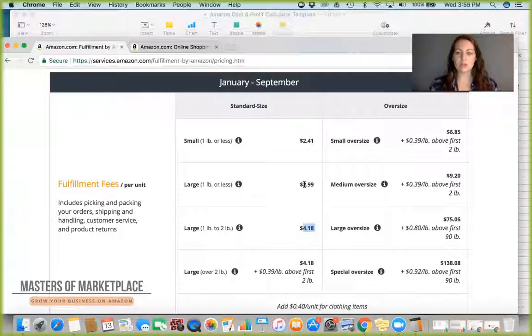So that's where I'm getting this $2.99. It's something that's large or normal size, 1 pound or less, $2.99. Definitely that would be a mug. We might even be able to get the $2.41 with the mug, or say something smaller, lightweight, like a t-shirt.